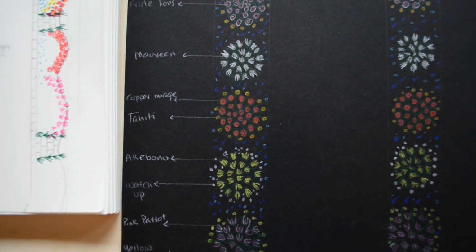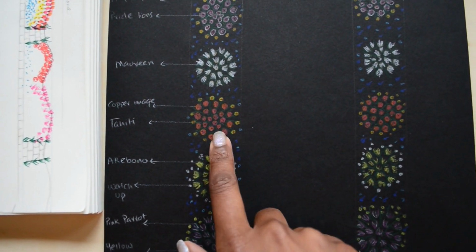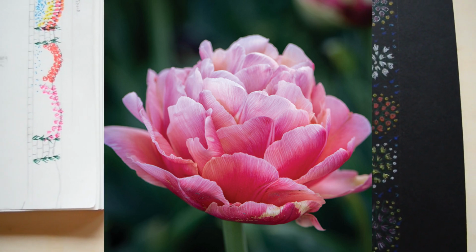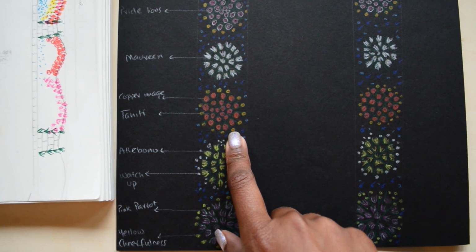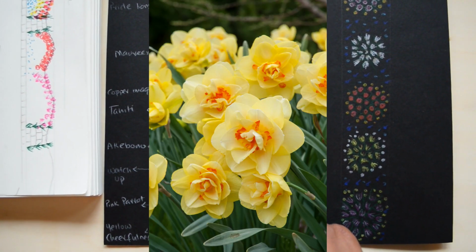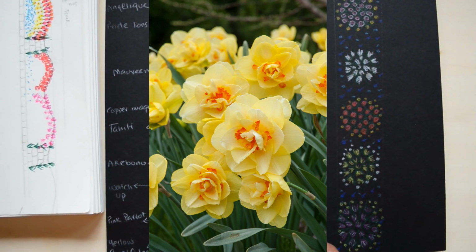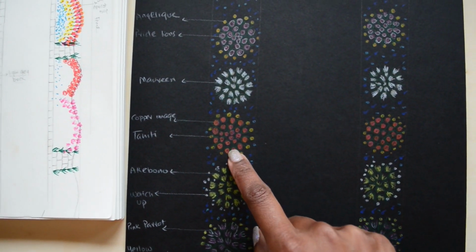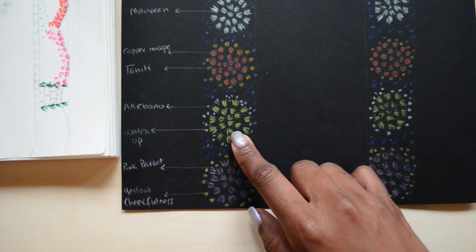Okay, and then we have Copper Image and Tahiti. Copper Image is another double, but it's a copperish color, as the name suggests. And Tahiti is gorgeous. It's a double daffodil, so yellow with a little red petal, or multiple little red petals in the center. They're mid-bloomers.